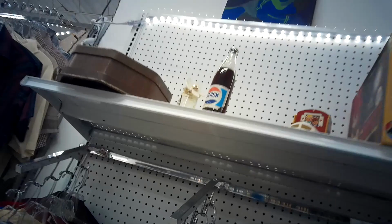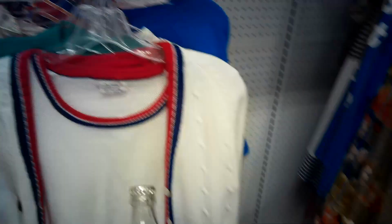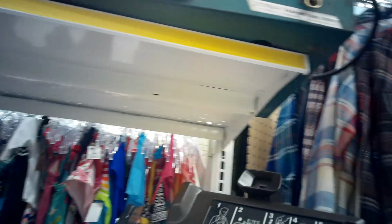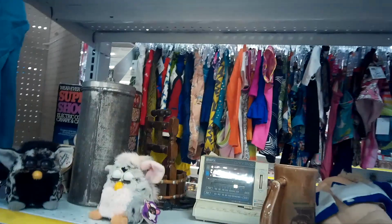So here we go. Over here, though, we've got a Russian Pepsi bottle. Your boy loves collecting old Pepsi and Coke products. And to see Pepsi in Russian, you bet I picked it up. There's also a Polaroid Minute Maker camera from, looks like the 70s, maybe the 60s. It's got that brown look, so it could be from the 70s. I thought about it, but they wanted $12, and I was not willing to pay $12 for something I didn't really care about that much.